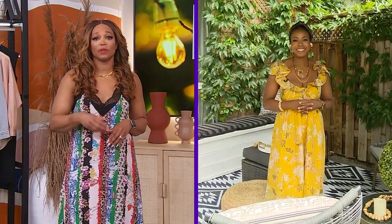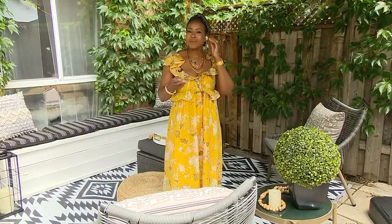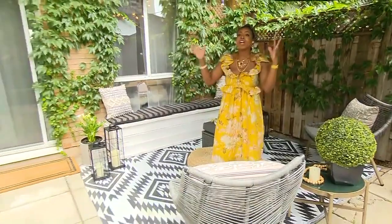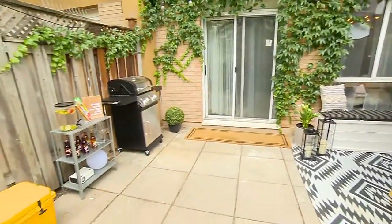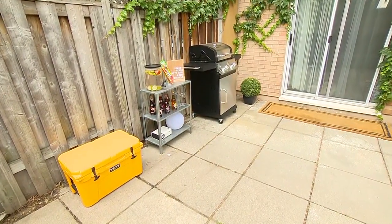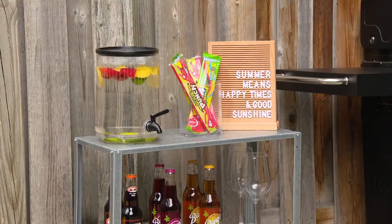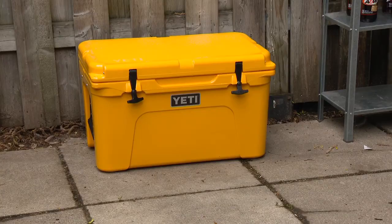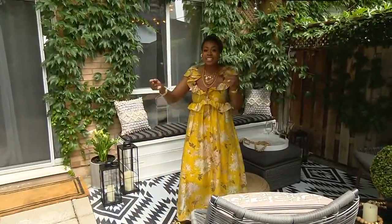Okay, so Mo, in the summer, we love to eat outside. I love to eat outside. How did you play with that idea in the space? Right. What is a patio space without a barbecue? So we have this barbecue here. It's the perfect size for this. We didn't want to go too big. We wanted to make sure that it was appropriate for the space. And then we also have some serving area, and our fruit and beverage station here with some goodies for our guests. And of course, we have this Yeti Tundra cooler. I love that it adds a pop of color for the space. And as you know, with these coolers, they have lids that seal out that heat and keep your drinks nice and cool inside.